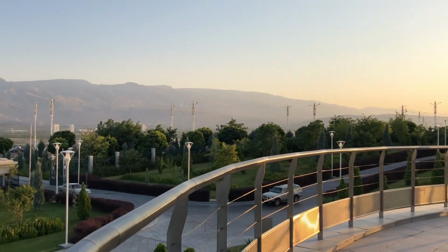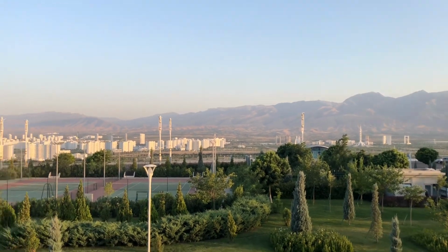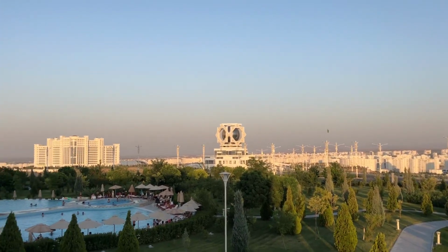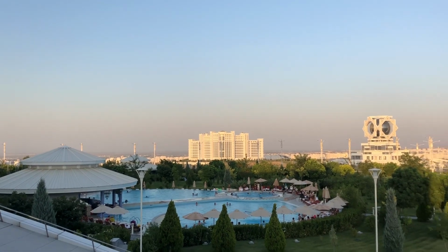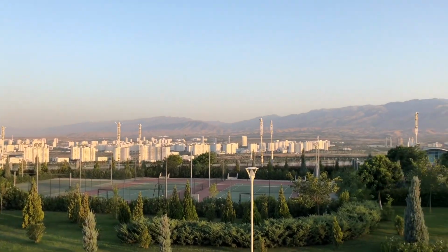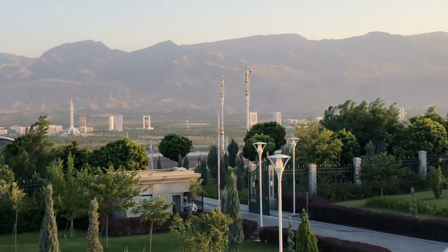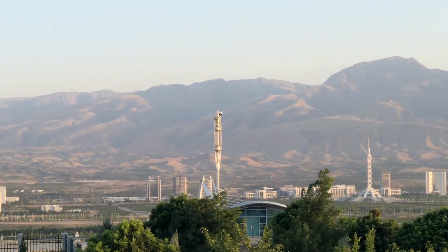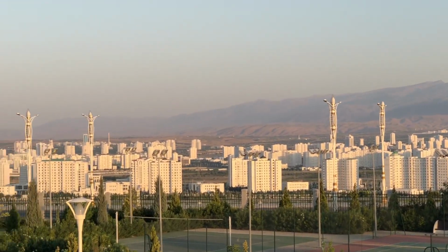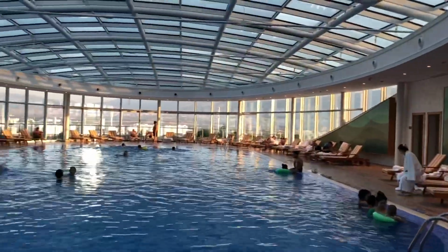You guys, the pool that we went to has a view that is just something unreal. This is Ashgabat, my white marble town, and this is what you get to swim with for only 70 manats. Just right on the foothills of the beautiful Köpekdag Mountains with all the white marble buildings. Welcome to Ashgabat. Just like this, and that's the view.